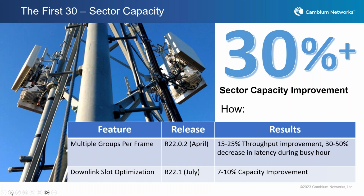You can see that on the forum, the community forums. There's a lot of folks that are saying, hey, we measured before and after. During the busy hour, we're seeing huge amounts of improvement in the sector capacity. So that's done. The first 30 sector capacity with Medusa is in the field.